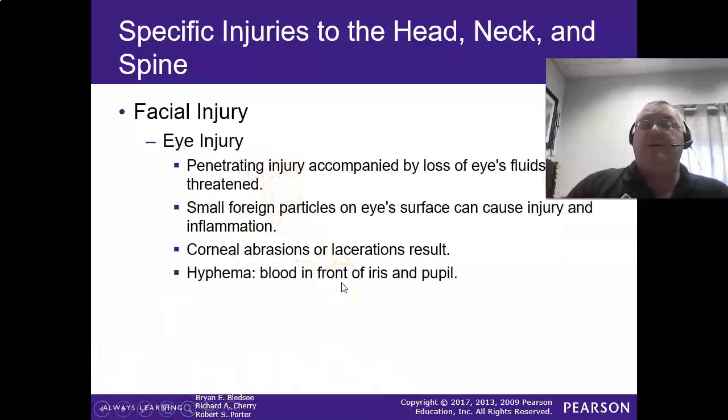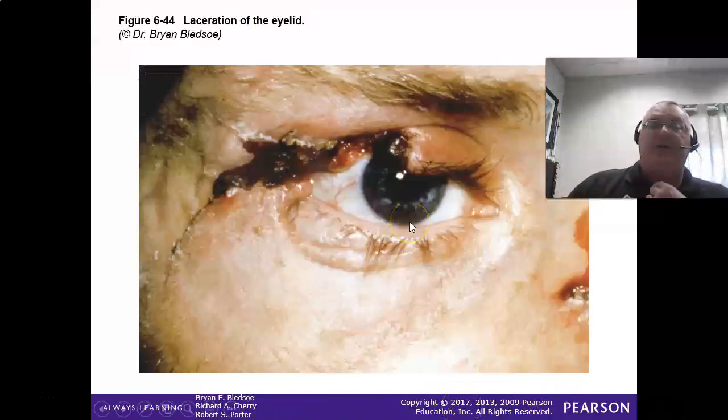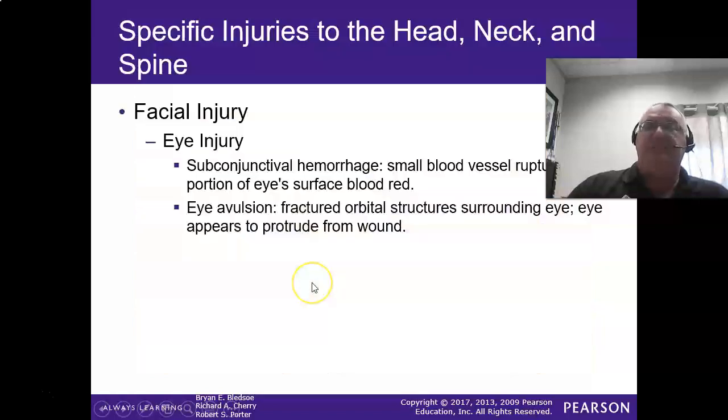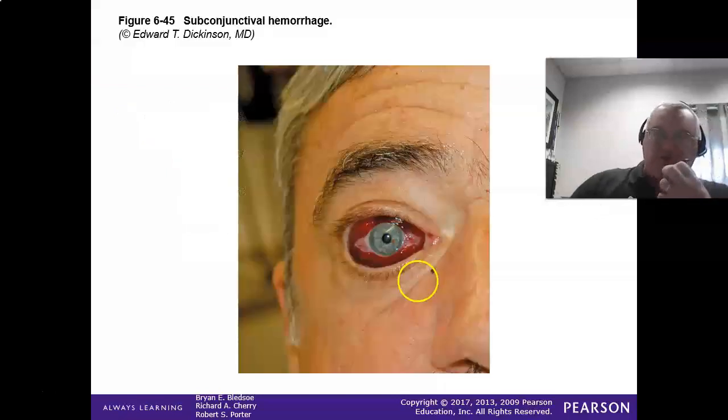With eye injuries, you can get small particles in the eye as well as penetrating eye injuries. Corneal abrasions or lacerations can result from this, and hyphema is when you've got blood in front of the iris and the pupil. This is an example of a laceration to the eye. The good news is the problem is probably going to be the drying out of the eye. Usually the upper lid can close up, but I would definitely cover this eye with a moist, sterile dressing. You can also have bleeding within the sclera, or you can actually have the eye avulsed, kind of poking or squirting out.